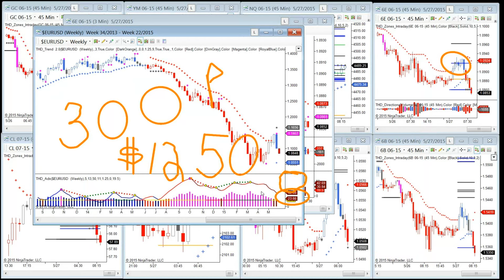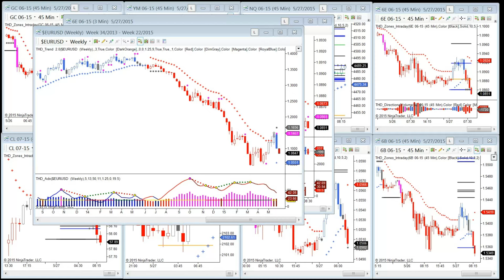Now, some people thought that the euro was in an uptrend. We knew it was not. Why? Because this was just a retracement back to the ATR. That's the reason it couldn't test the congestion dot.